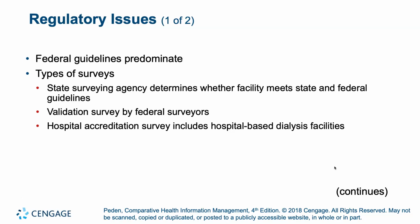There are different types of surveys. There's absolutely state surveys, depending on the state and how frequent they are and what kind of documentation they require. There are validation surveys, sometimes by federal surveyors. And then, of course, there's accreditation if it's a hospital-based dialysis facility. And there are also ways to become accredited even if it's not hospital-based, if they so choose, because there are other accrediting agencies.